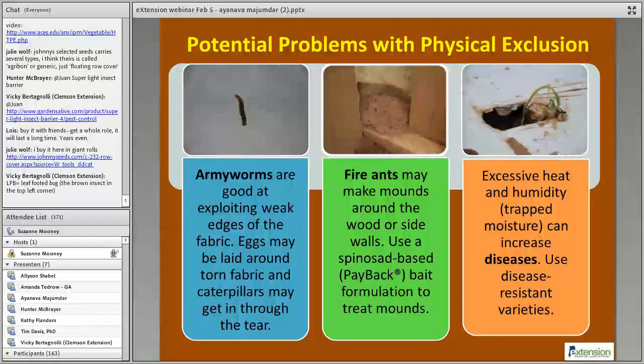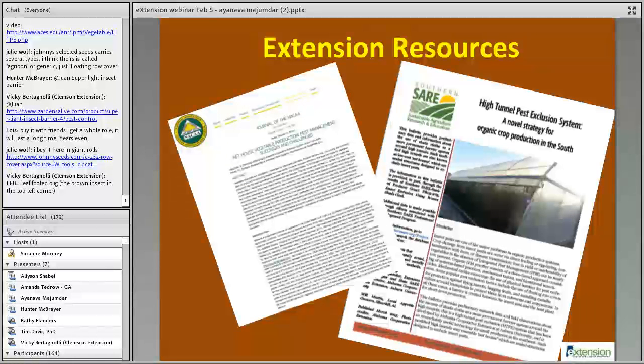Well, there are problems, as I said. Everything has a problem. It can backfire. For example, as I said, armyworms are sneaky. They will adapt to what you do. Fire ants can be a problem with all this. They love to go into those little shady places and make a nest. And there are some products out there now that can be used, some bait products, and then disease. So watch out for high temperature and heat trap. If you are in that situation, take off the covers. Do not use this tactic. And I have some extension resources that you can read on your own.